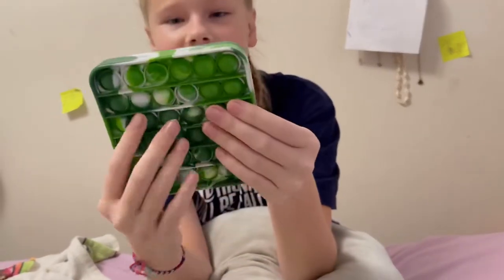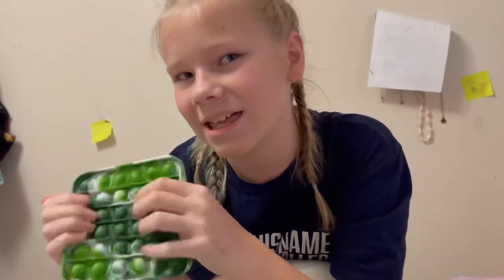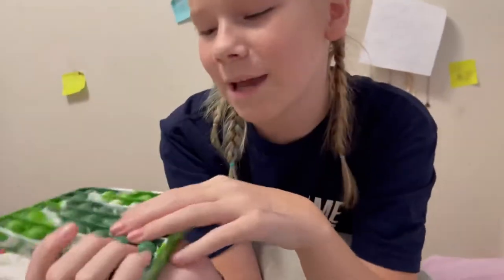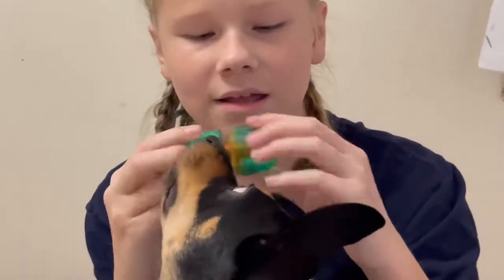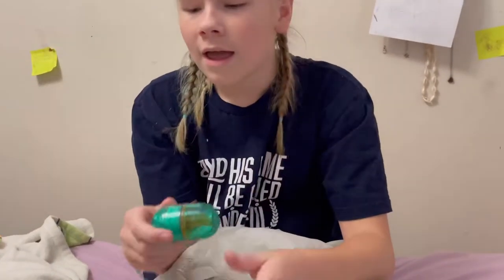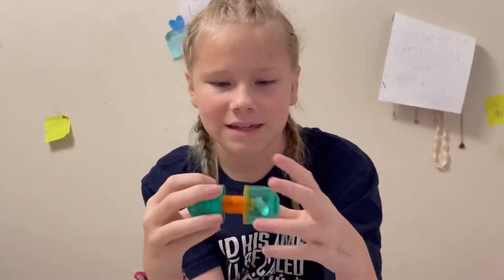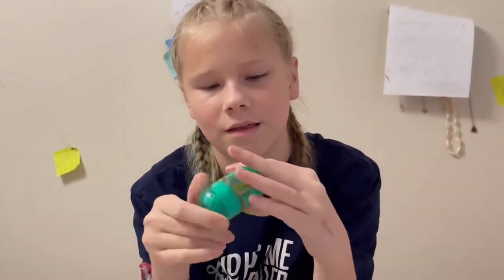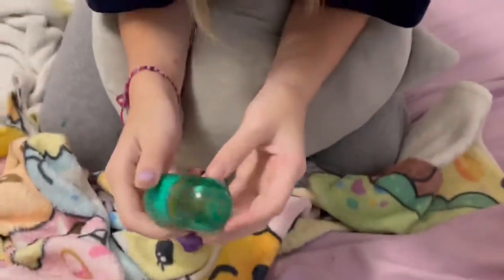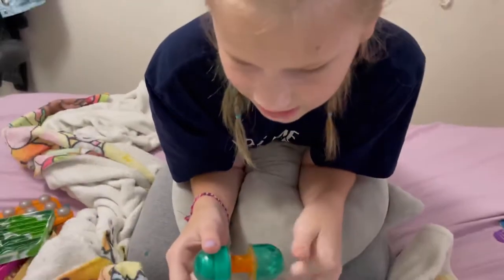And then another friend that came to my party got me this cool aesthetic palm trees type poppet. And then I bought this at Walmart, I think. It's like an ASMR bar fidget thing. And I bought it with my money, not my mommy's. It's like a nail that you put into a wall or something. I don't really get the point of it, but it's just to keep you busy, give your hands something to do.